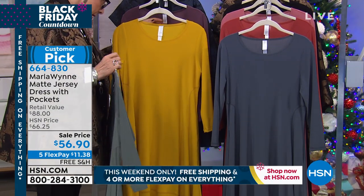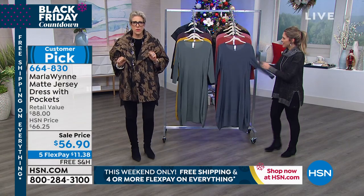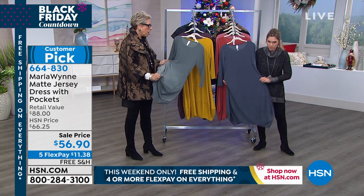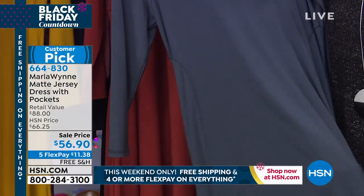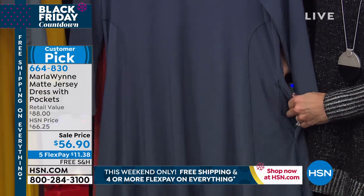And just want you to know, made in the USA. I like that. Every time I can do it, I'm so pleased. I love the hand on this. It's so soft. Our matte jersey is a beautiful product. It really lays well. It wears well. And by the way, I throw mine in the washing machine and the dryer. I love this dress for everybody.